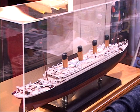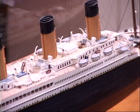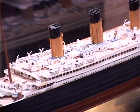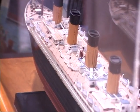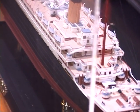I was looking at that Titanic, and it is truly amazing. Titanic is 1/350th scale, one of the most popular model ship scales available. Our Titanic was designed before the Titanic was found at the bottom of the North Atlantic, and then altered to correct its design as it was found. We noticed that there were some differences in the original design of the ship compared to how it was found. So we made the changes that were necessary to correct the model to match the actual ship.